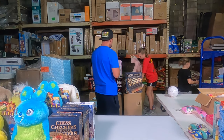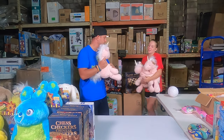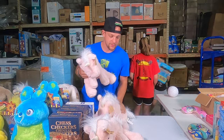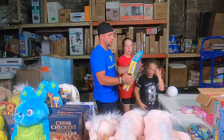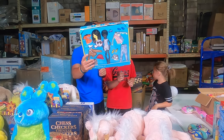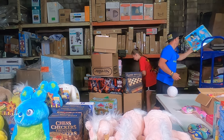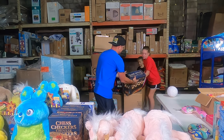Moving on. This is a new pile. Oh, look at all these fun little unicorns. Oh, they're so soft. Super soft. Okay, so we got 3 more unicorns. And what is that? I've never seen that before. It's like Barbie soccer. I think they're called Creatables or something. You can create. What's that? I don't know. It's crazy. All right, what do we have next?